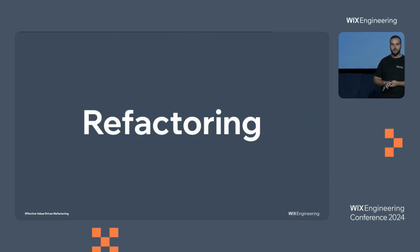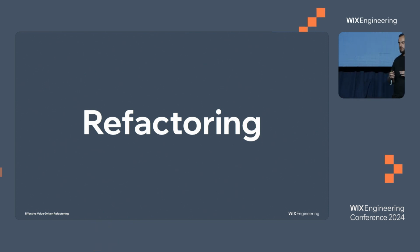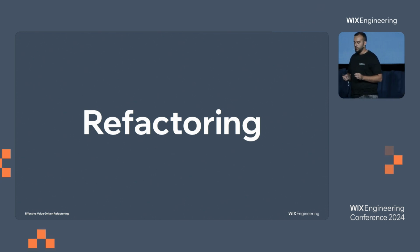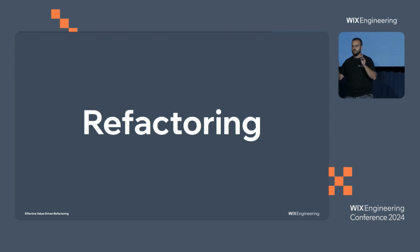With time, our code has parts that need serious renovation. Some old service that no brave soul dares to touch, or that one feature that keeps hitting us with bugs. These are the places where we can loosen the monster's grip by improving the design of our code. We often call such tasks refactoring.